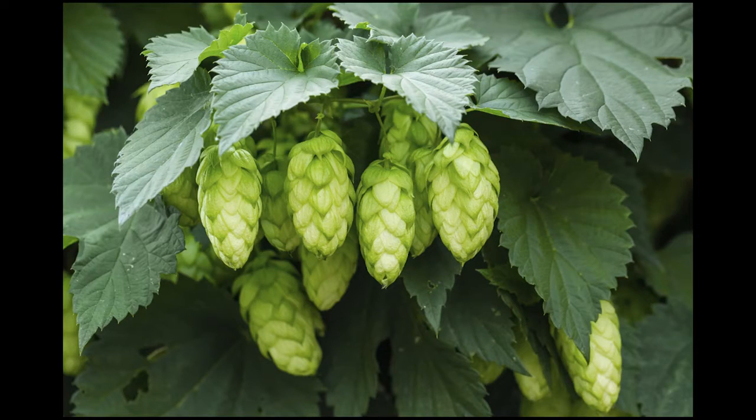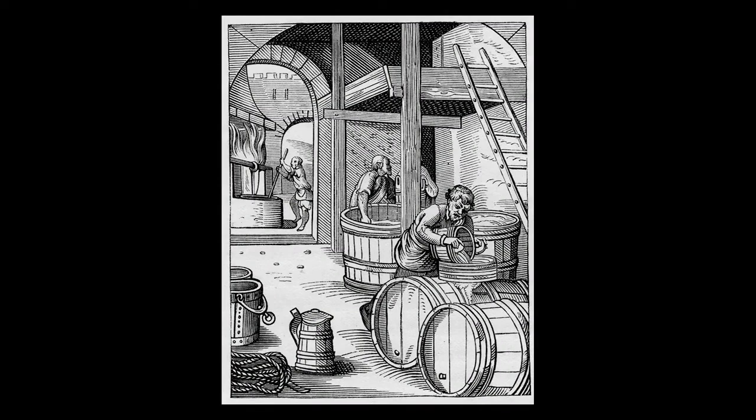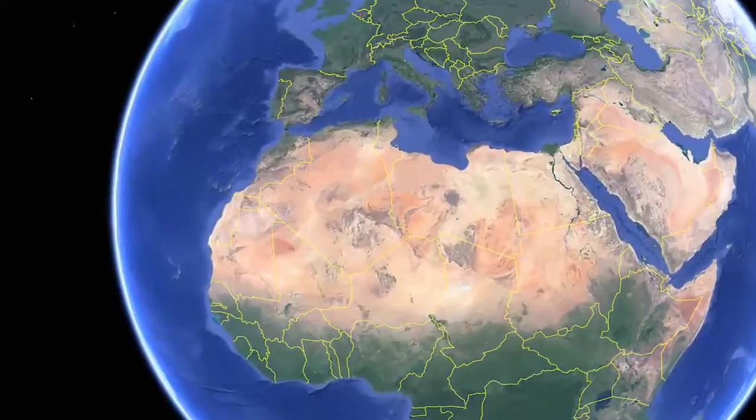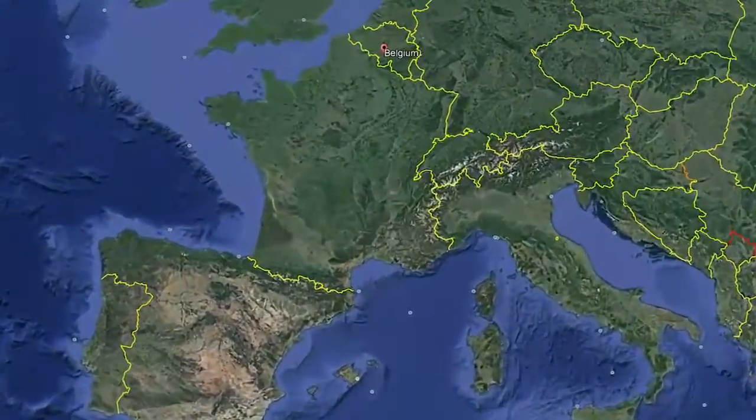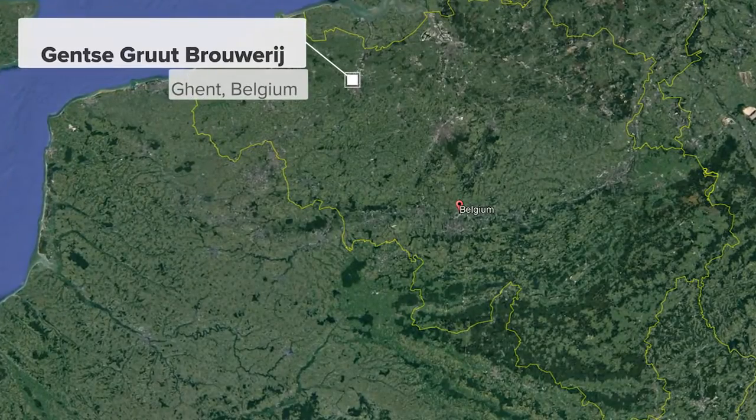With the discovery of hops, it became much easier for brewers to obtain the effects that Gruut gave, but at a much simpler and cheaper method. Now that we know this, let me introduce you to Brewery Gruut in Ghent, the only known brewery in the world to specialize only in Gruut-based beers.